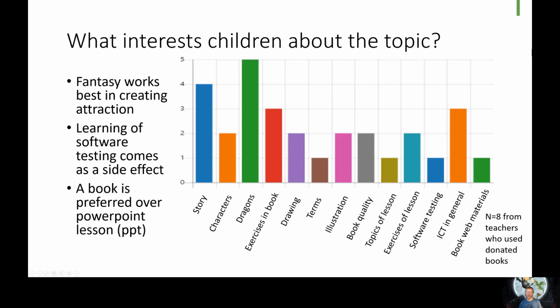Then there's a question about which parts of the book are really interesting to children, and this is again the answers from the first survey. So dragons in the story are obviously the most interesting things, which is the purpose as well. The attraction comes from the story, and as a side effect, you actually learn about software testing, and that could be why the teacher wants to have the topic there. But the fantasy story makes it really interesting for children.